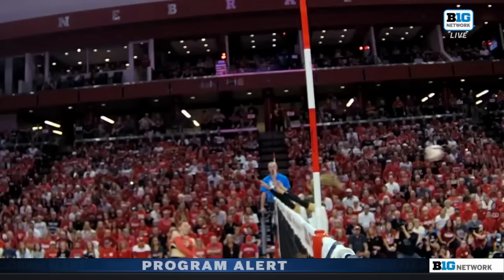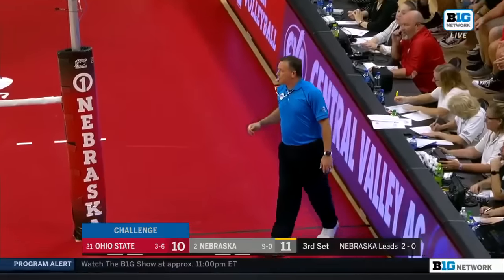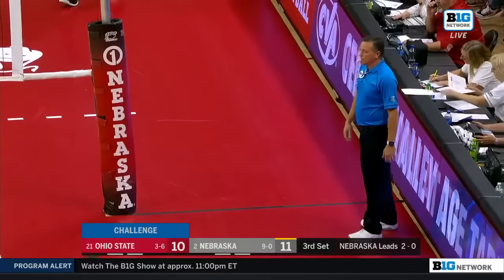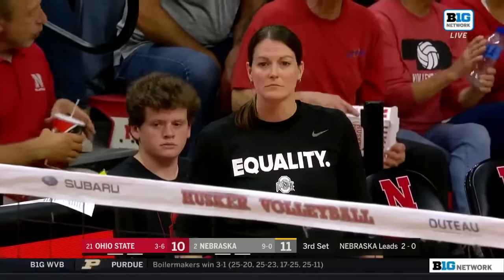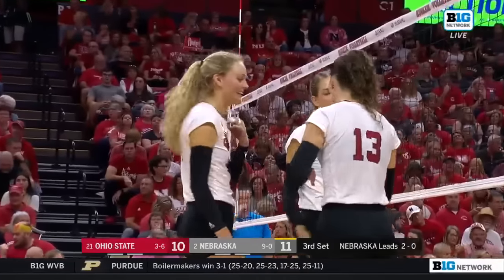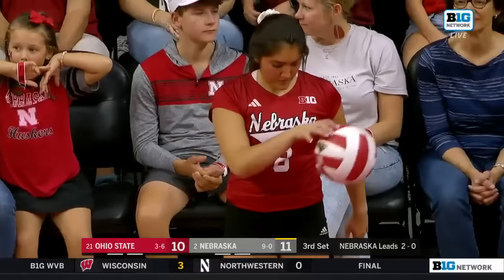Oh, that ball looking clear over Andy Jackson from that angle. Yep. So it's confirmed there was no touch. And that is 10. We get 11 now for Nebraska.